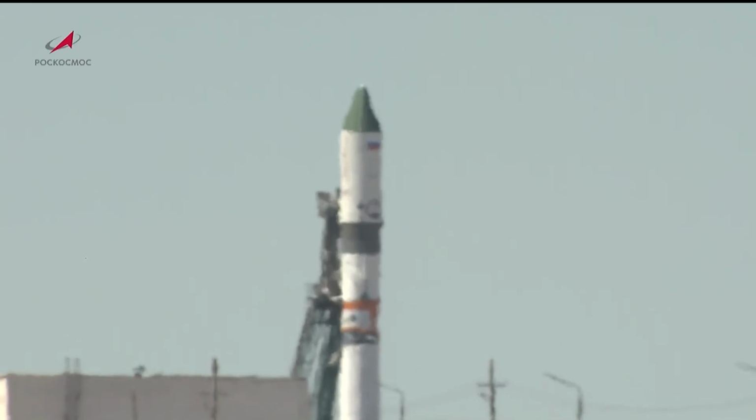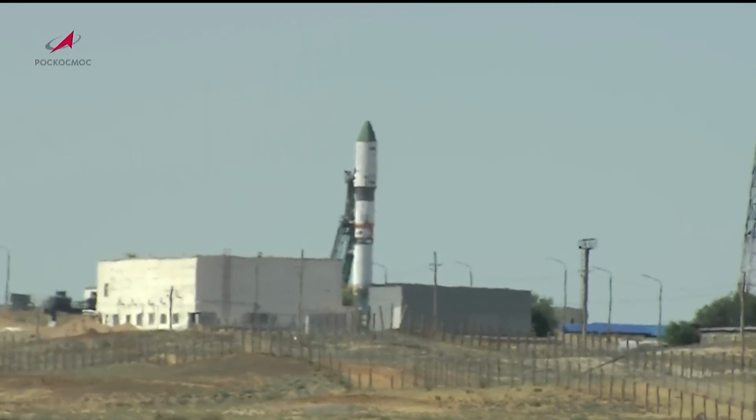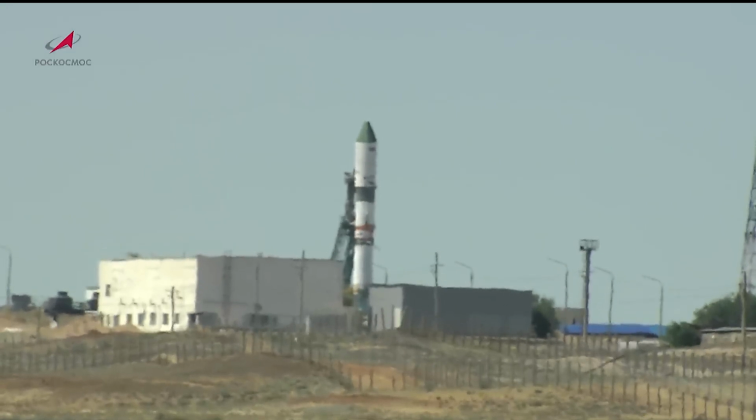The countdown is now inside T-minus 17 minutes. Everything is proceeding on track. Again, the vehicle was fueled several hours ago after a final meeting by the Russian State Commission down in Baikonur to review the status of the Soyuz booster systems and the readiness of the Progress to begin its journey to the International Space Station.